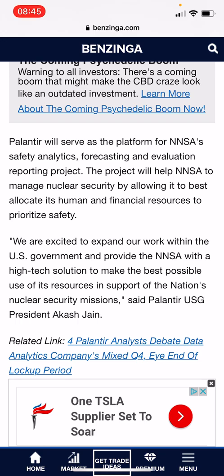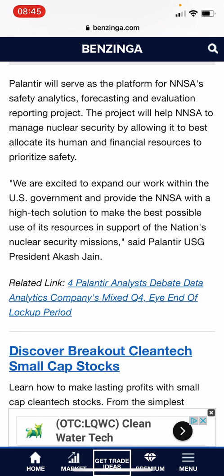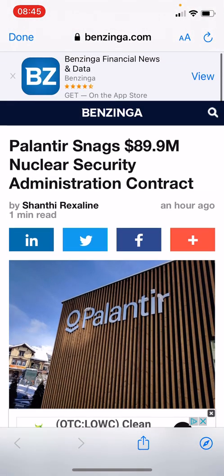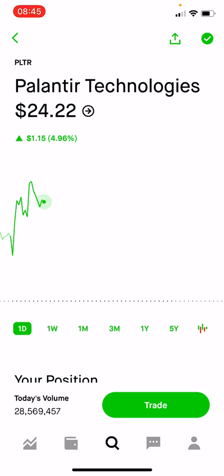The project will help NNSA manage nuclear security by allowing it to best allocate its human and financial resources to prioritize safety. "We are excited to expand our work within the U.S. government and provide the NNSA with a high-tech solution to make the best possible use of its resources in support of the nation's nuclear security mission," said Palantir USG President Akash Jain. So this is kind of the biggest news. That's why you see the company price going up.